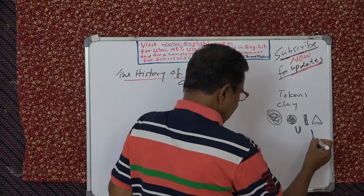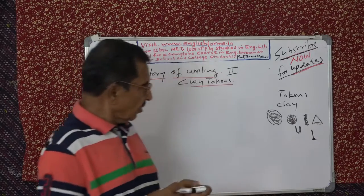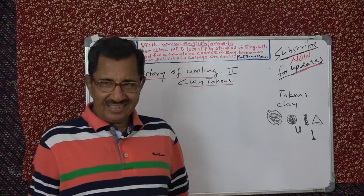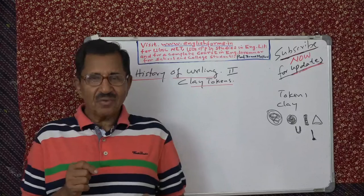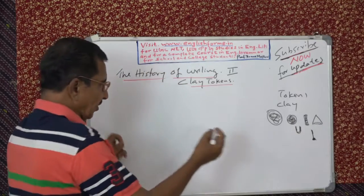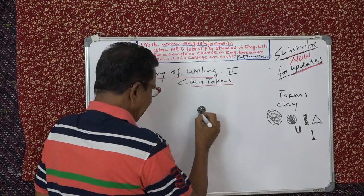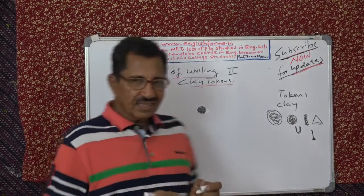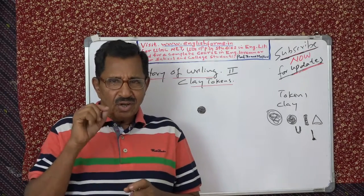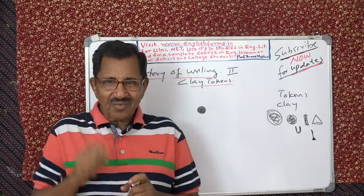Jars and wedges. Either way it can be a wedge, tapering to the end. So clay tokens made of these different shapes with different sizes. Now each token shape was semantic. What does semantic mean? It has meaning. For example, if you have a small circle like this, you know what the meaning of this is? For the users, it was a small measure of grain.